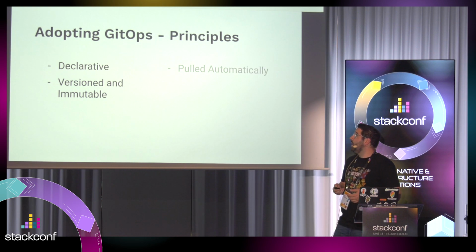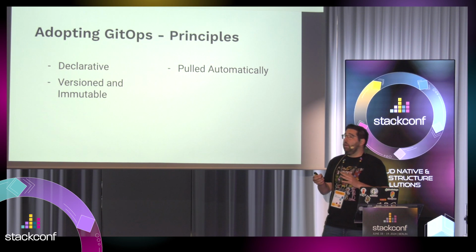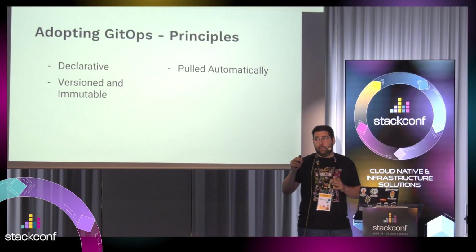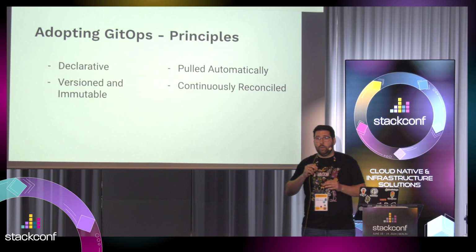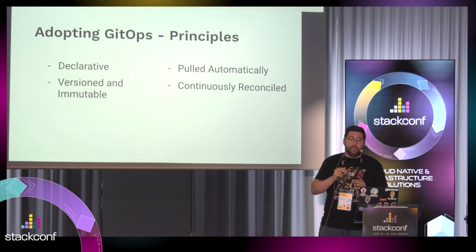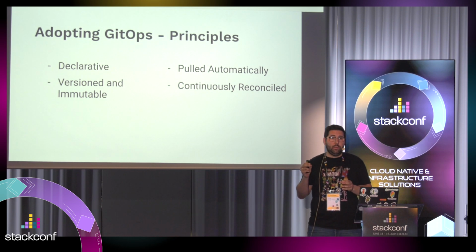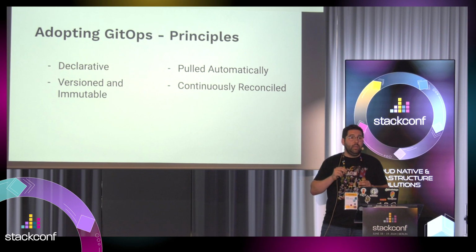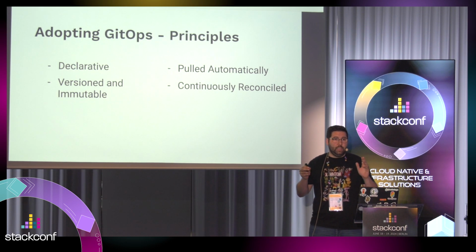And also, GitOps has to have some agents that are going to be continuously pulling the desired state, that is the files in the repo, and continuously reconciling. This means that every time there is a new change in the repo, it's going to be reflected automatically in the cluster. And also, if someone by hand changes something that is not in the repo, this agent, again, is going to reflect the change and is going to delete the changes that are not reflected in the repo.